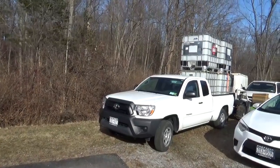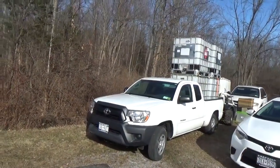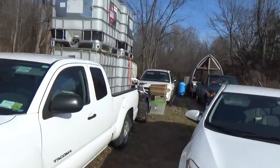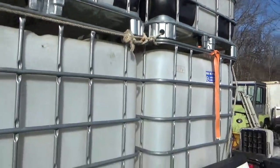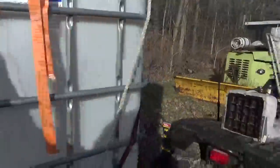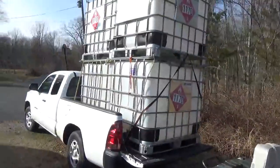So could you believe I was stopped by a trooper on the way home? I'm trying to figure out why. Actually, the guy was cool. He just wanted to make sure these were empty. So I told him they were empty and rinsed out, and he shook them and made sure they were tight. And he let me go.